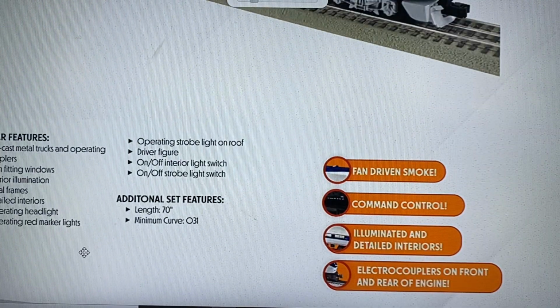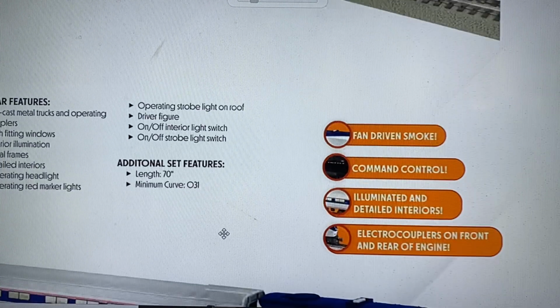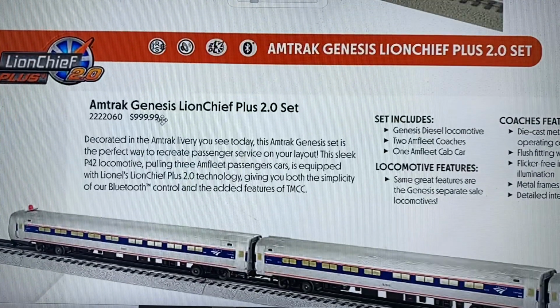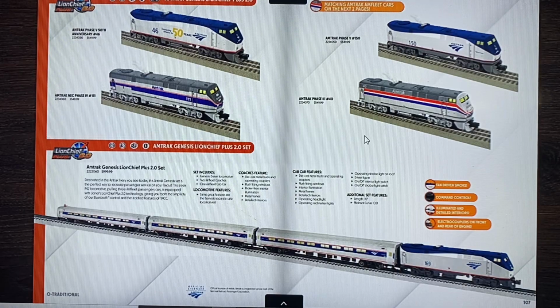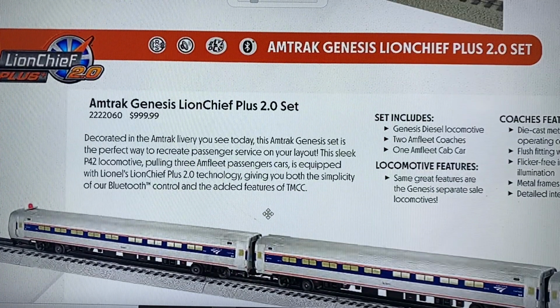Red marker lights, and they run all 031 curves, which is even great. Fan-driven smoke, all that stuff. What I don't like is what they're asking for this. $1,000. Okay, the engines are $500 or $550. Maybe the cars could be equal to that. In fact, I'll have to see what the cars are. I just think $1,000 is a lot, and you people don't even give us track. Like, to me, that's ridiculous.